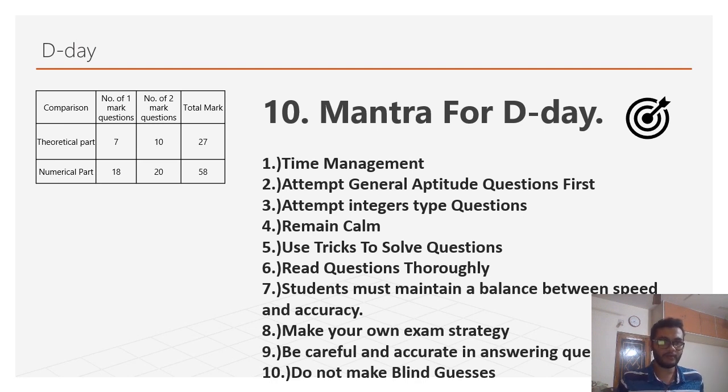I've already discussed it. Make your own strategy. You can also solve the questions from your favorite subjects first. Like after completing the integer type questions, you can solve the questions from your favorite subjects and then jump to your unusual topics. Make your own exam strategy.